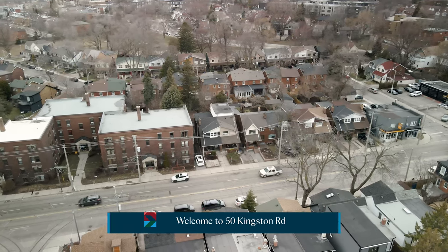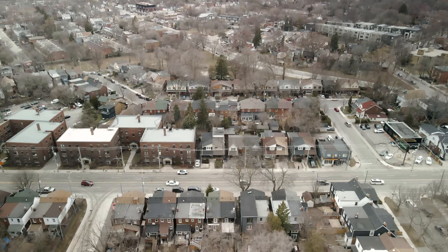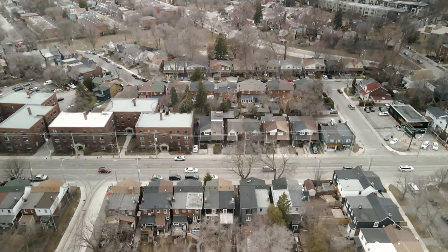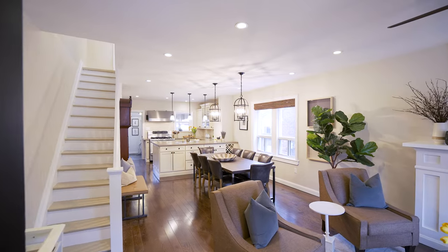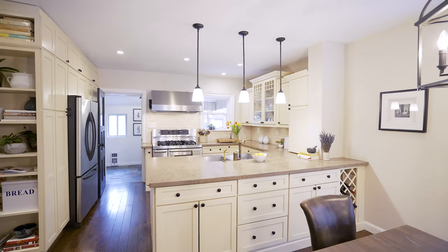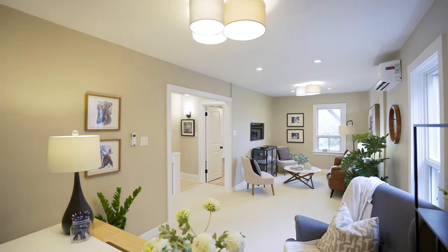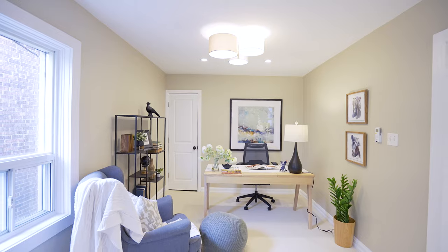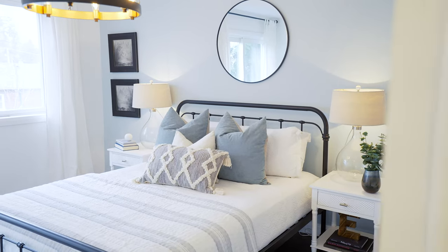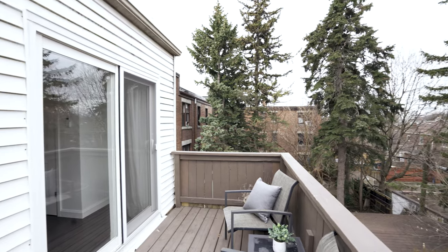at 50 Kingston Road. This is an incredible house. When you walk up to it from the curb, you would never believe how much space there is inside. The main floor is open concept, and it has a beautiful gourmet kitchen with tons of storage. The second floor features an open office and sitting area, as well as a large bedroom. And the third level has two additional bedrooms, and there is a private balcony off of the primary.